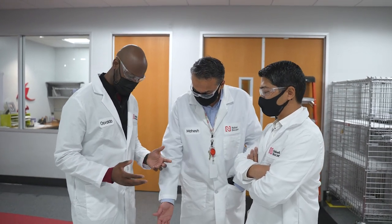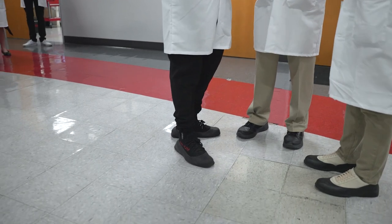I like that. And you mentioned you have slip-on shoes as well. These are the Yeezy 5.0s. You'll see them next season with Kanye's release.